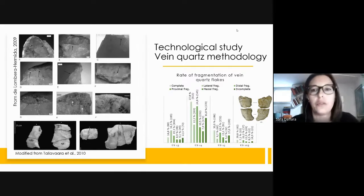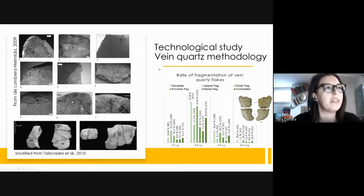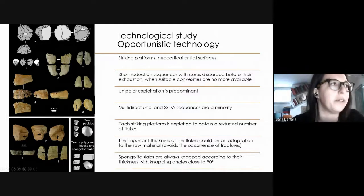made necessary to refer to already published experimental works focusing on these particular raw materials, since on vein quartz, for its structure, it is quite difficult to identify the napping scars on flakes and on cores, and also before starting the study of a vein quartz assemblage it is very important to take into consideration its tendency to break during napping activity and to see how vein quartz breaks during napping activities. So starting from this work, we have a very important tool to understand and to correctly interpret the data we had from the archaeological record.